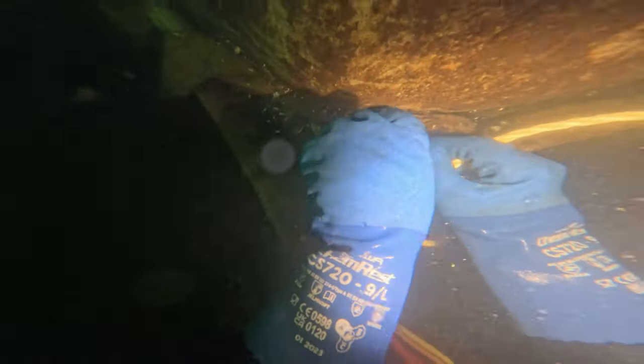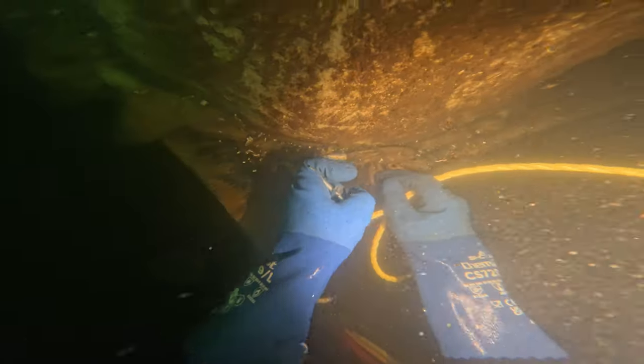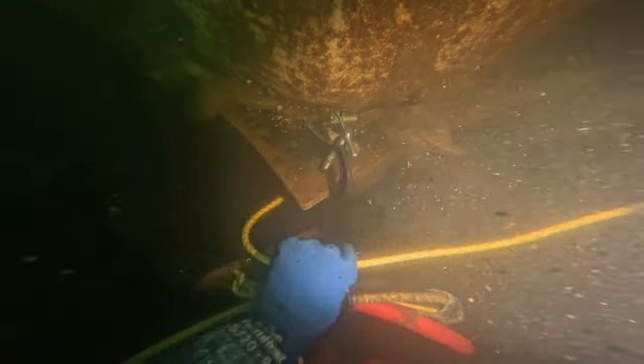Locating the first cluster that we'll be working on, let's secure a downline. That way we'll have a direct path to the guys on the surface, and they can easily send us down tools.